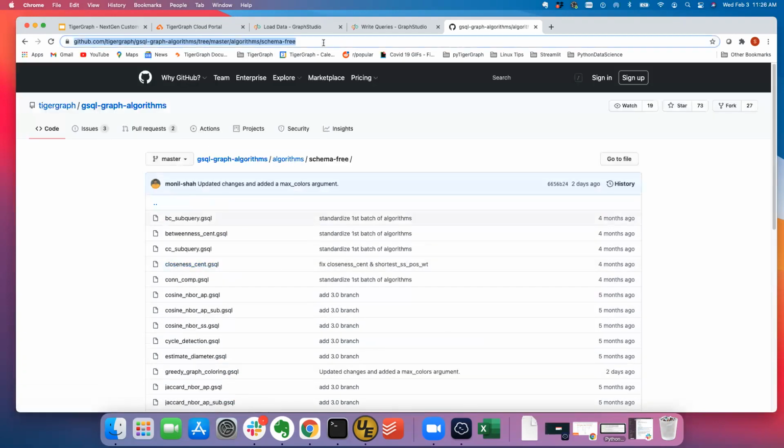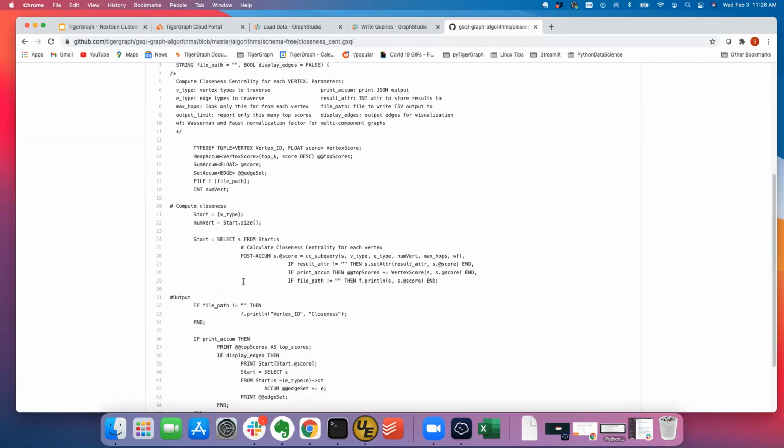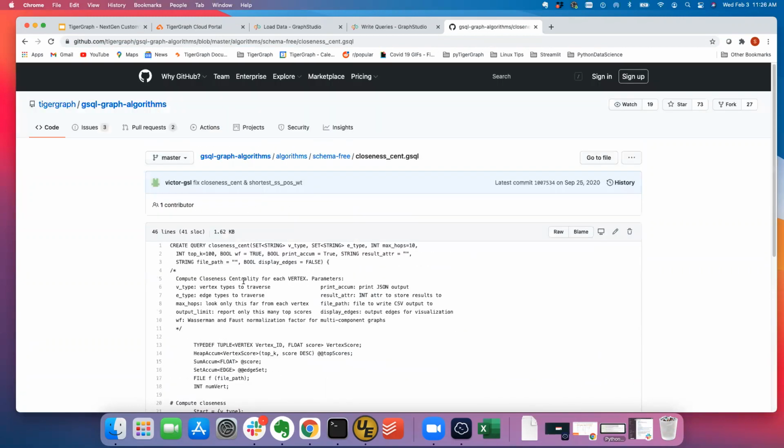All of these algorithms are open, available, and free, and they are all customizable. This is one of the biggest differentiators between us and other graph databases, is that our algorithms are open. They're not black box. We push them out as GSQL, so you can install them, run them on your graph database. You can update them and customize them to add whatever filters, conditions you like, but still have the heart of that graph algorithm available to you.